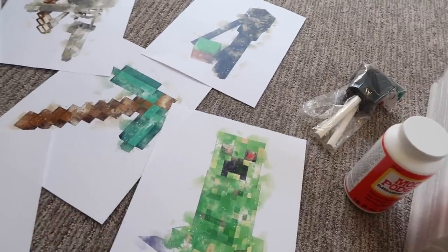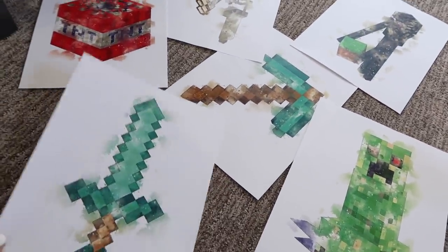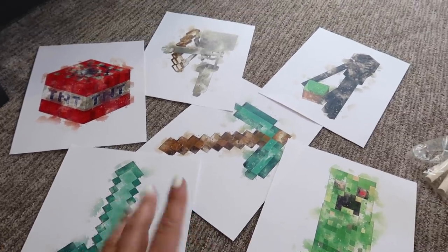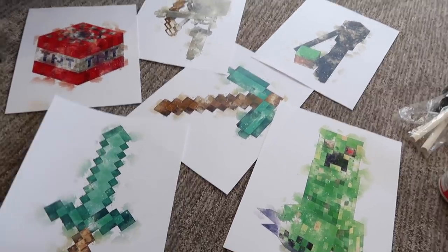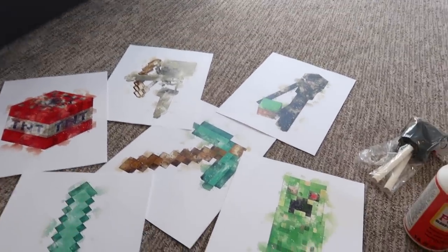And then last, you are just going to need some printouts. These are just some that I ordered off of Etsy. They were really affordable. I'll link them down below in case your kids are into Minecraft as well. But I really liked this style. I thought it was really kind of neat and abstract.